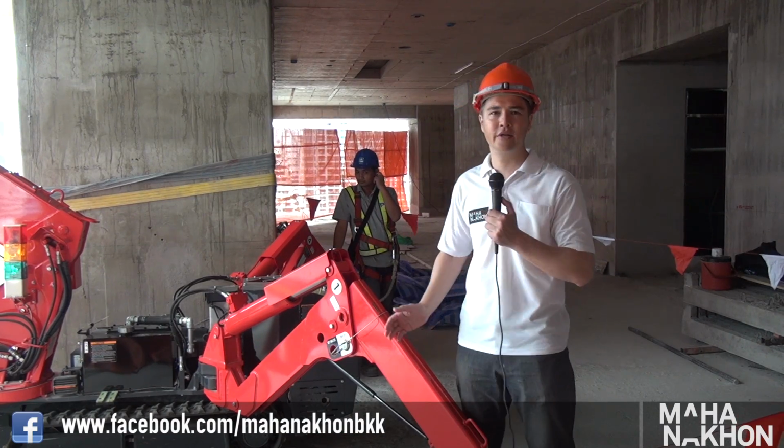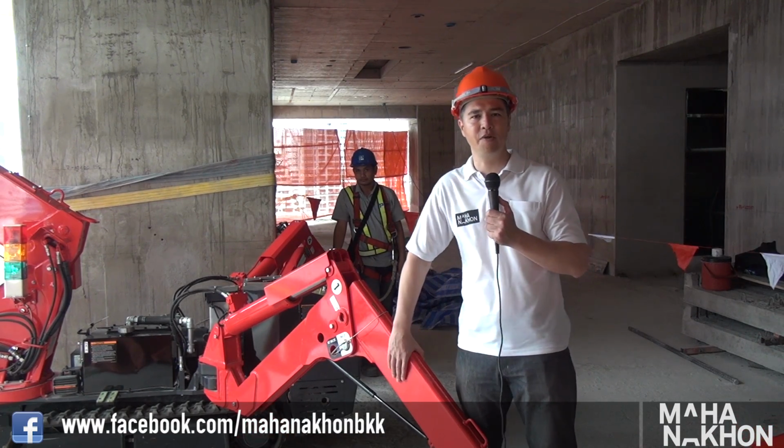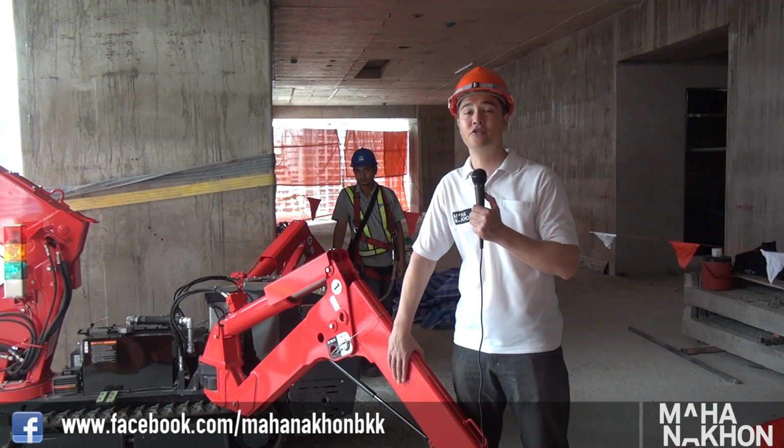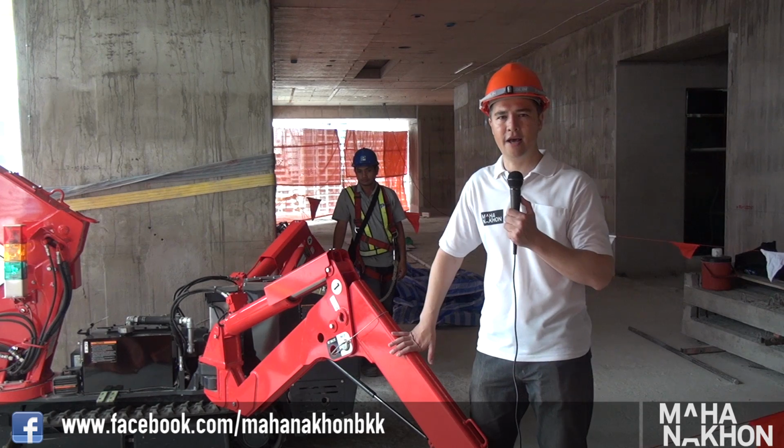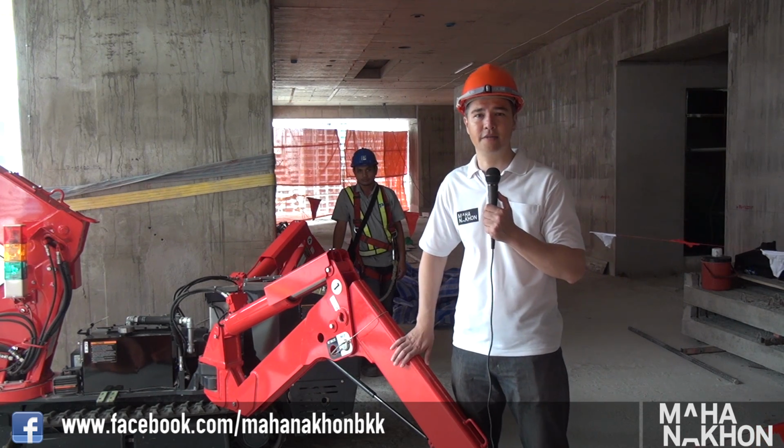It's diesel powered, can be moved from place to place as we install each piece of facade. So it's a very interesting piece of kit, and again, as I say, one of the first to be used here in Thailand for installing this type of facade.